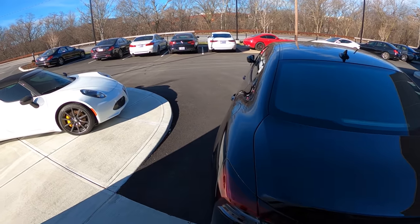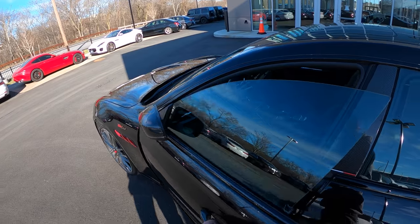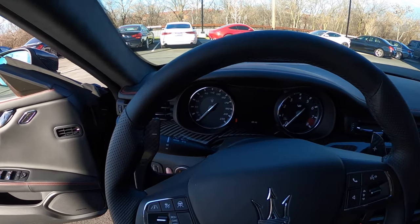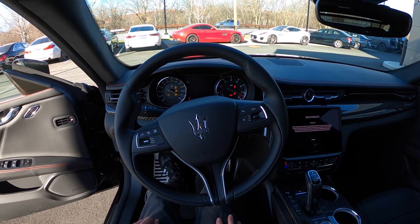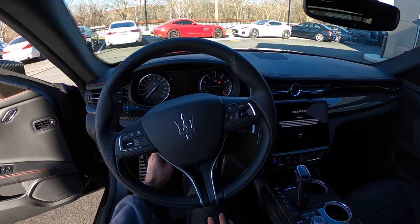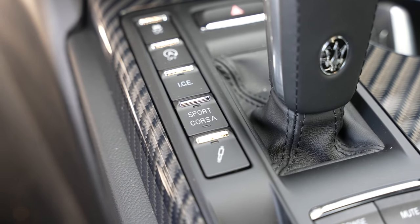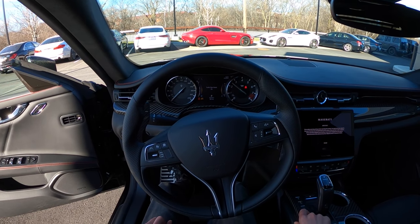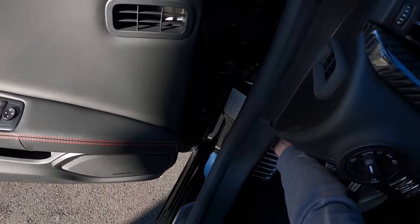So today we'll take a look around, take it out for a drive, but first, let's start it up, and I want to show you this engine. Sounds pretty docile, right? Nothing crazy. But then we put it in sport mode. Oh, all right, let's look under the hood.